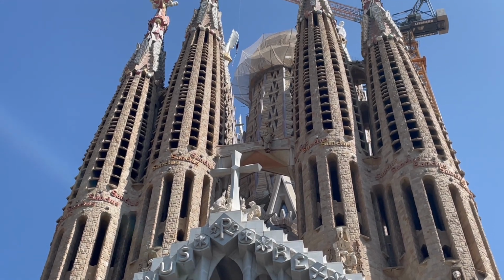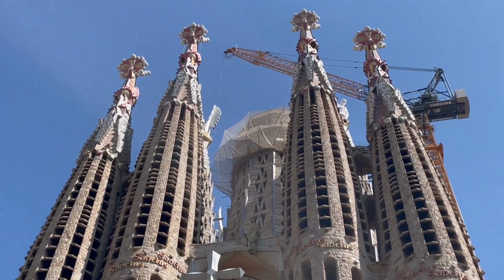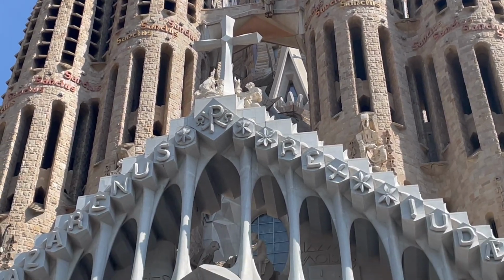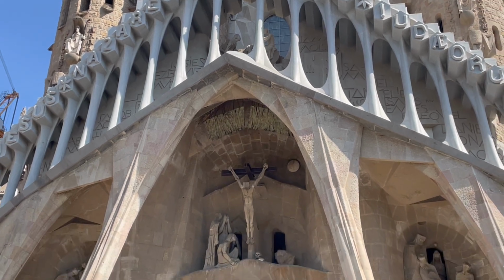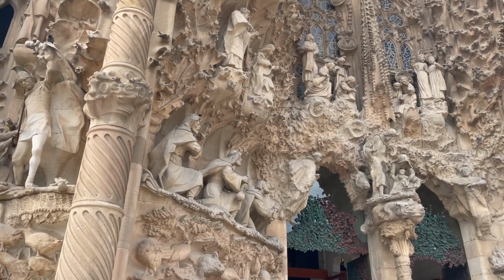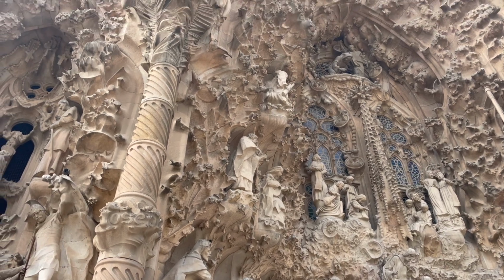More than 140 years later, construction still continues today. 5 generations have seen the evolution of the temple. The central Tower of Jesus is scheduled to be completed in 2026. Your admission ticket helps support the construction. The Nativity facade, which faces east, is dedicated to the birth of Jesus.